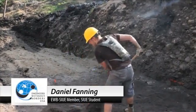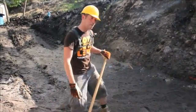Deej, what are you doing? I'm spreading sand. Trying to make a nice good base layer for the pipes to go on.